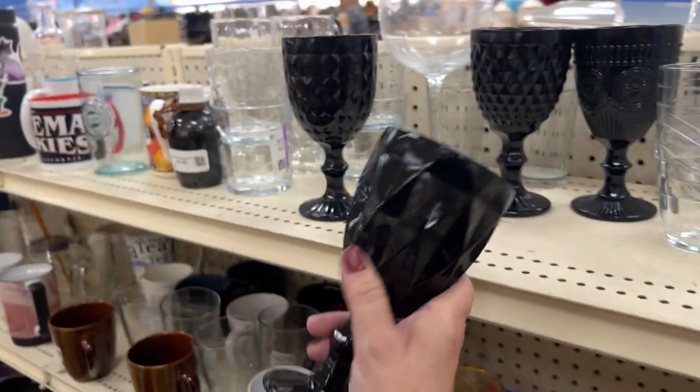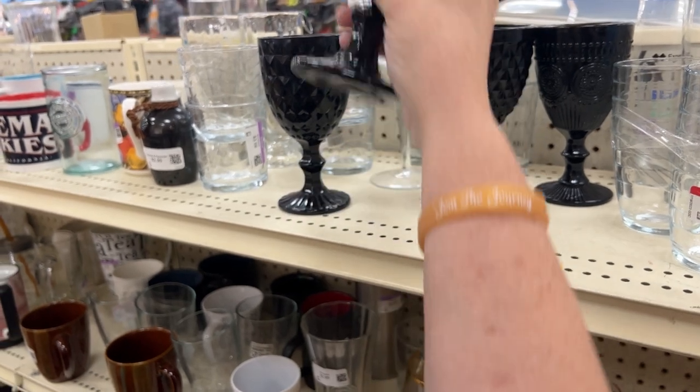And look at these. Look at this black glass goblet set. Let's hold it up to the light.